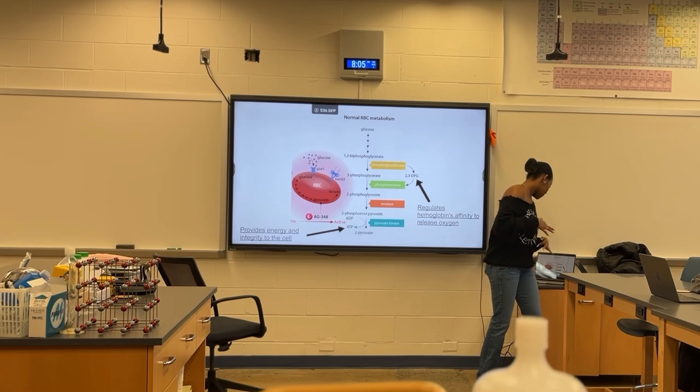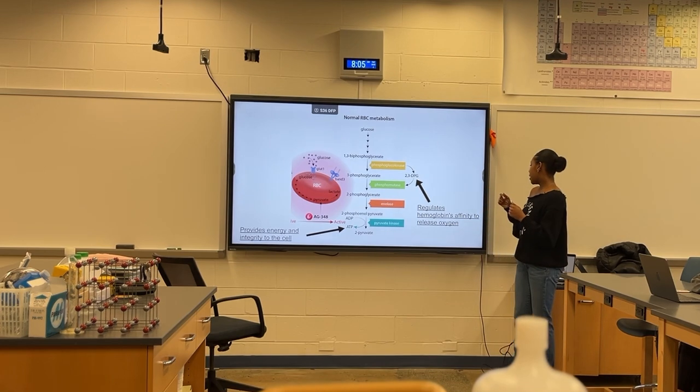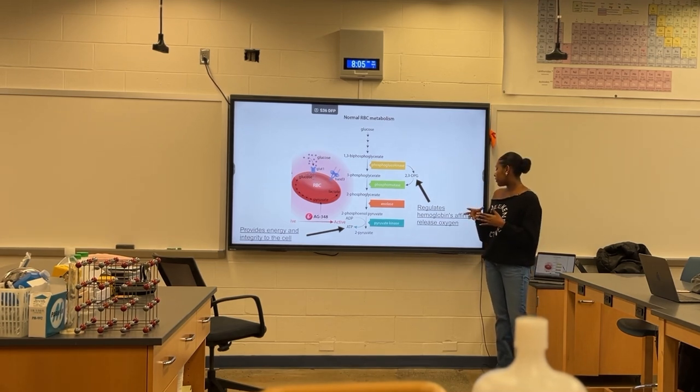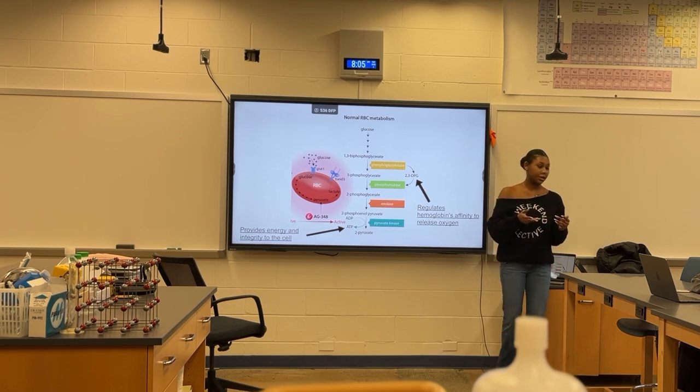So by increasing ATP, we increase the integrity and energy of the cell, making the cell a lot more durable and stronger. And by decreasing DPG, this prevents the cell from giving more oxygen to tissues and stuff like that, which is what we want in these sickle cells, because we want to keep as much oxygen as we can instead of releasing the oxygen that the cells frankly don't have.